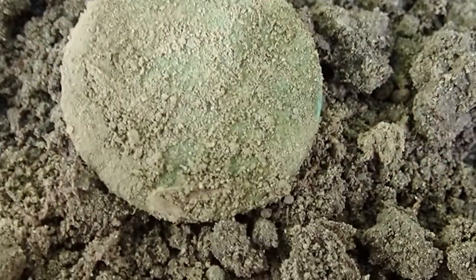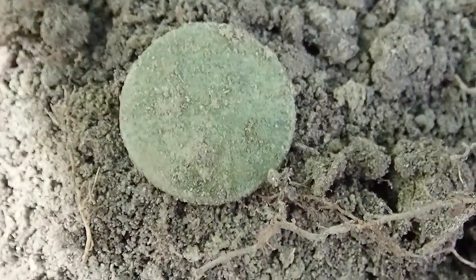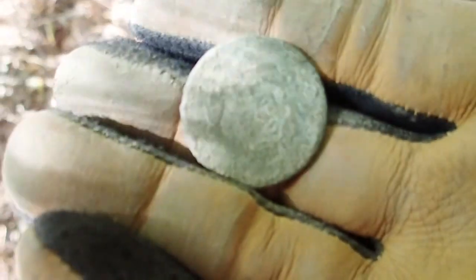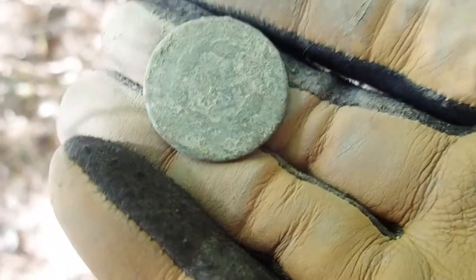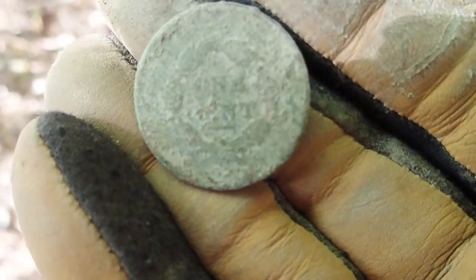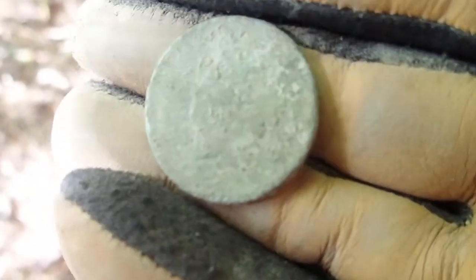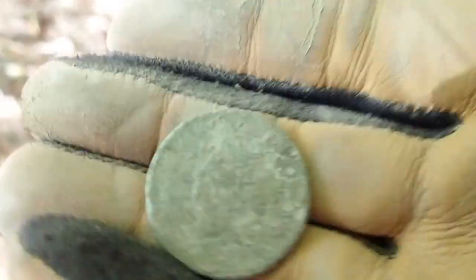Well, that's interesting. Huh. Not sure what that is yet, but looks good. We'll clean it up and let you know. Looks like we have ourselves a large cent. Can't tell the year, but that's a good find.